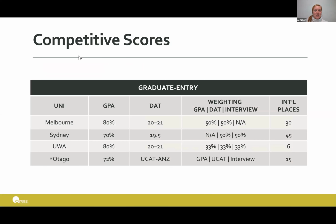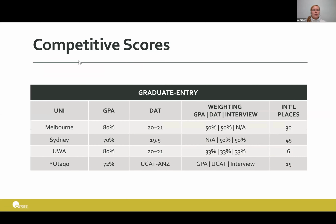So just to get into the nitty gritty here. A little bit about competitive scores. This is what you're looking at for our graduate entry programs. Our 4-year programs run between a 70 and an 80% GPA. And then a DAT, you want to be anywhere from around a 19 to a 21.